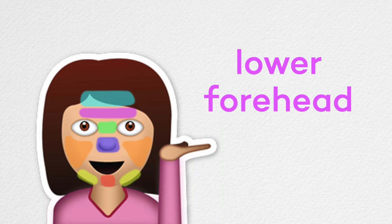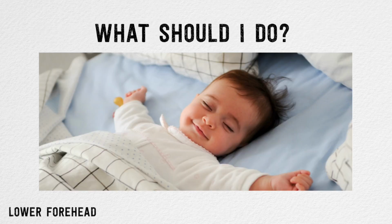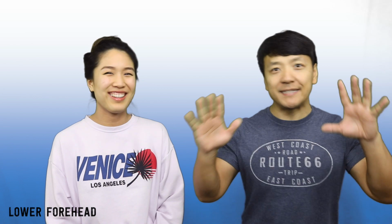The lower forehead is associated with the mind and spirit. Culprits responsible for pimples in this area are stress and irregular sleeping patterns. If you have pimples popping up in this area, it will be best to sleep earlier, ideally around 10 to 11 p.m. I know, this may seem crazy early.